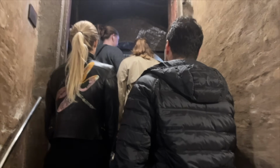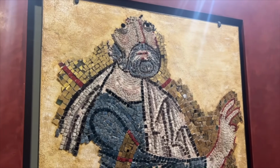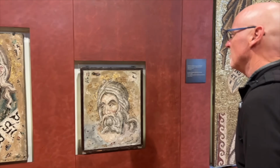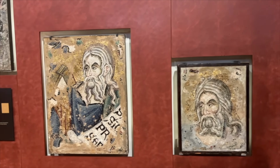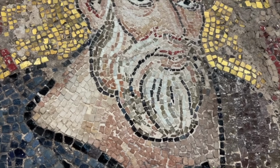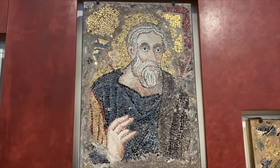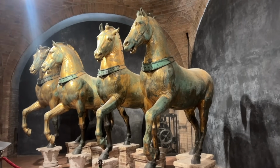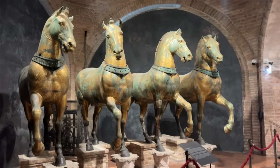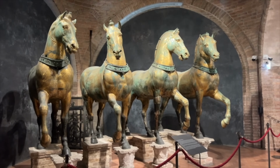For an additional €7, you can go upstairs to the loggia where the museum and the quadriga, or the 4 horses, are located. All these mosaics are from the 13th and 14th centuries. You get up close and see, and then from afar, how beautifully realistic they look. So these are the original 4 horses that were out the front. This quadriga was brought to Venice as part of the sack of Constantinople in the 4th Crusade.